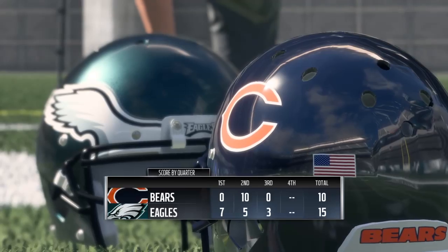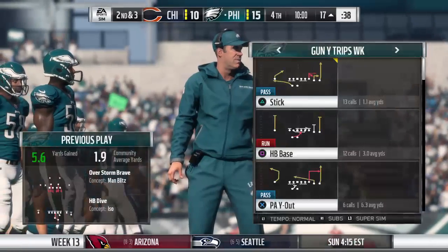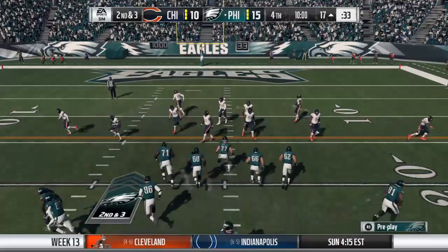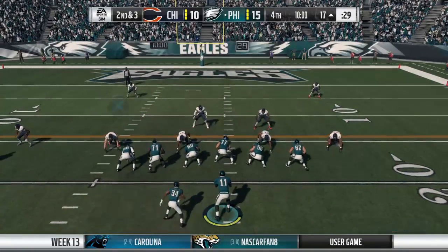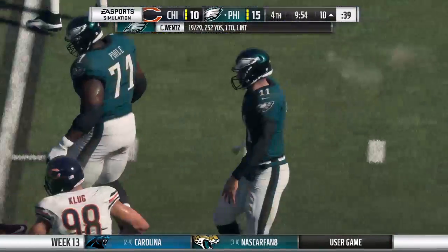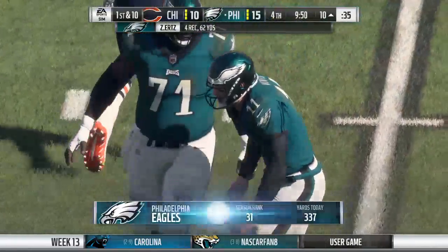And welcome back. We are in the city of brotherly love, Philadelphia. On second down, here's Wentz. And he finds his tight end. It's Ertz. And he'll get it here to the 10-yard line. An Eagle first down, Wentz to Ertz.